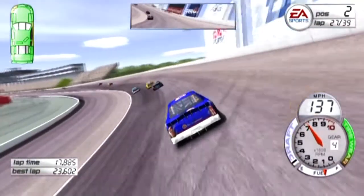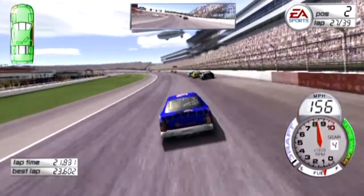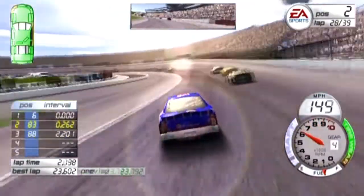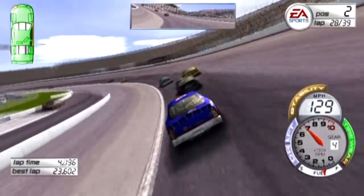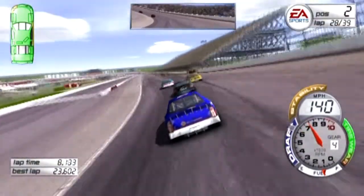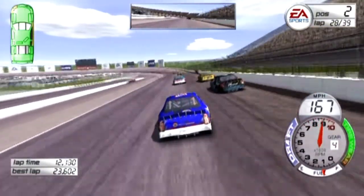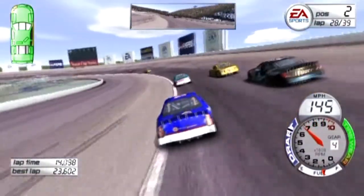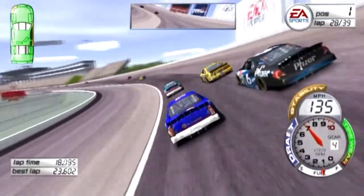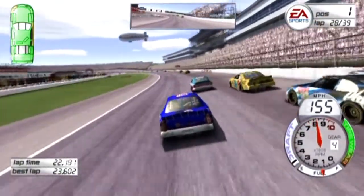Oh, Mark Martin's getting really held up. We're right there on his bumper. Closing on the leader. 0.3 seconds. Boy, gotta fight this loose car though. He's going to come down to cover. So we look to the inside. Mark Martin goes up high, gives us room. Thank you very much, Mark. Being the class act that he is, he gives us room. He saw us coming. He saw that we were faster.